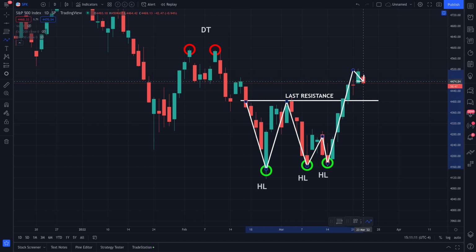The last resistance level, this is the most important level for the short-term participants, $4,400 and about $4,405. If the S&P 500, let's just say there's a little bit more selling pressure in the market tomorrow, I'm not saying that there will be. This is not financial advice.